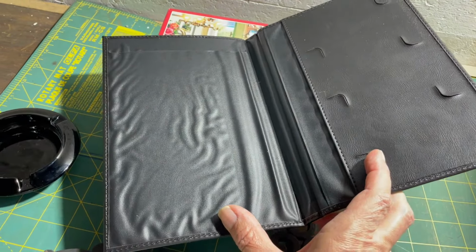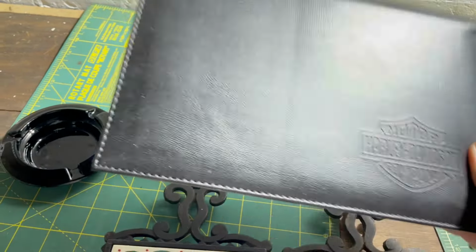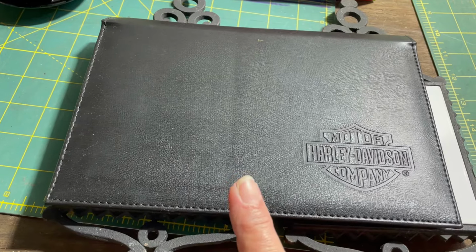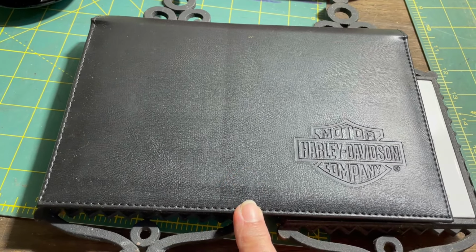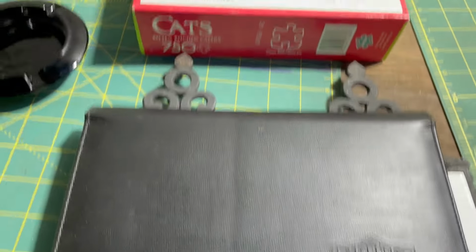Well, I don't guess you'd keep it in your car. You'd keep it in your box somewhere. And this is one of the things that I go in halves with my friend from work. So we'll make about $6 a piece off of this. It sold for $17 plus shipping.